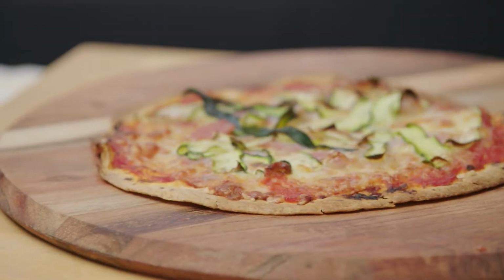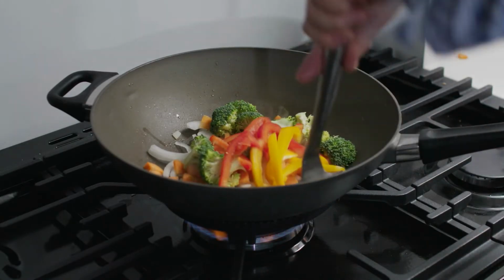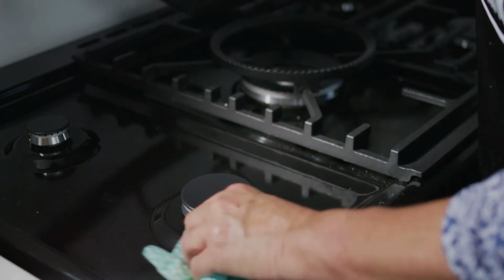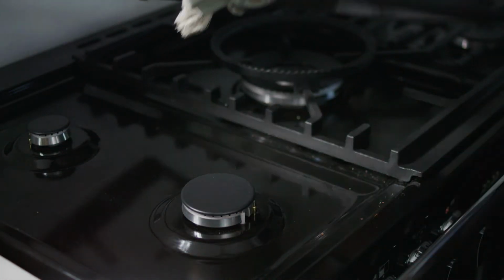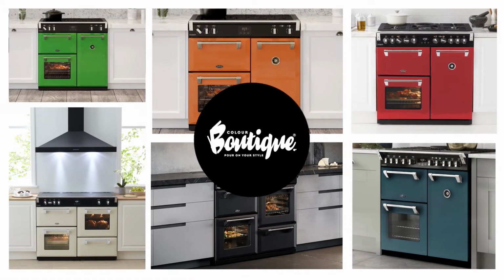Belling gas models come with a powerful wok burner, great for stir fries. And the single-piece construction cooktop makes cleaning easy. Just a quick wipe with a damp cloth brings it back to new. Available too in gorgeous bespoke colour customisations.